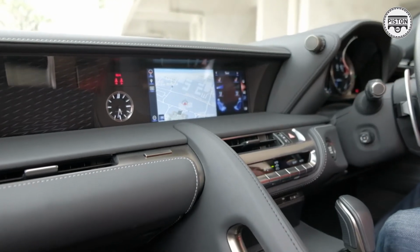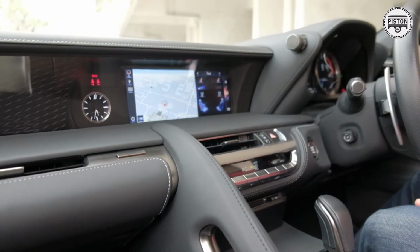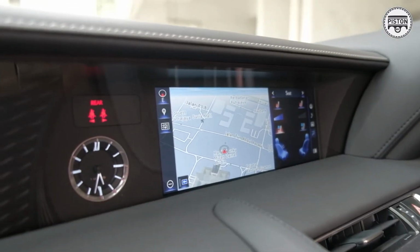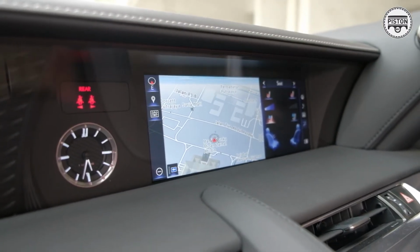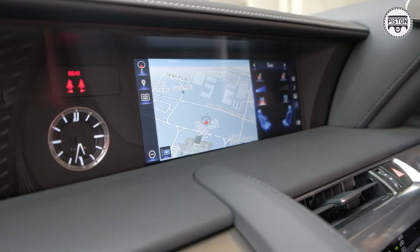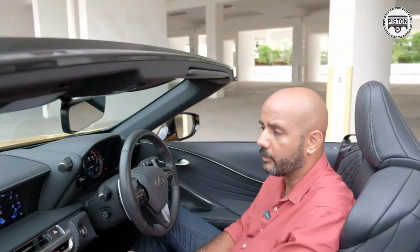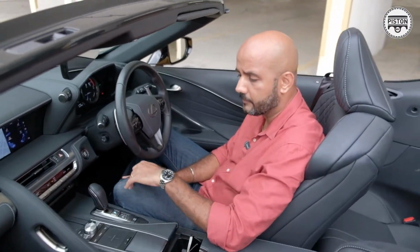This is where you operate the audio functions as well as the GPS and stuff. It's a bit confusing to use and a bit difficult, especially when you're driving. So it can be a bit of a nuisance. So that's why I usually just plug in my Apple iPhone and just let Apple CarPlay take over, and that's just so much easier.